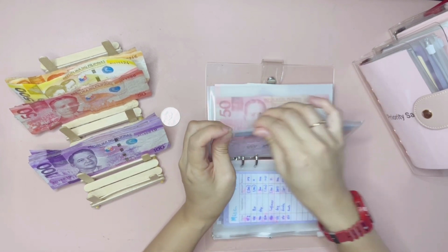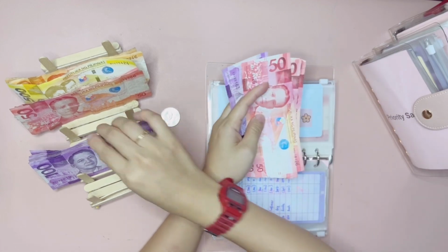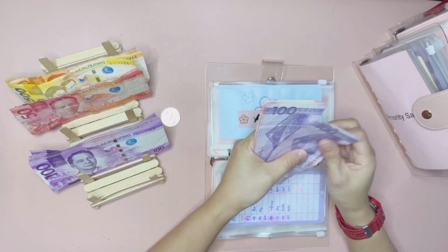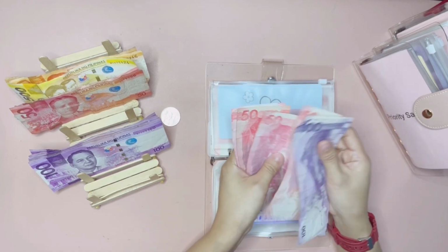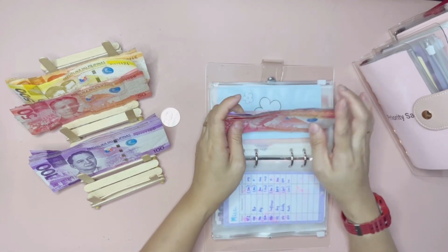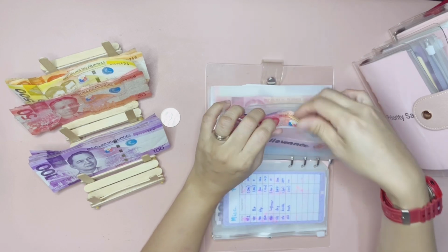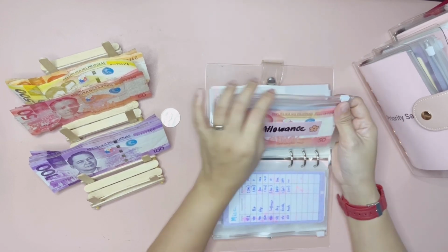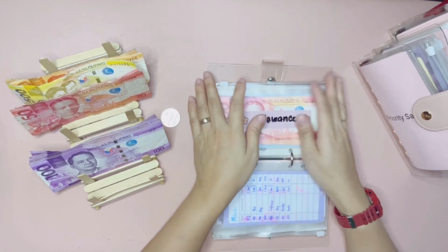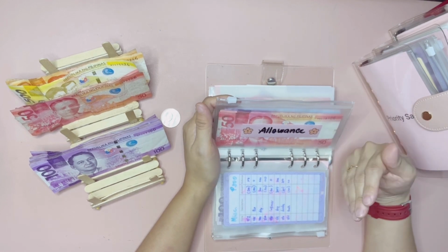And then we have allowance, which will get 100 pesos. So let's go ahead and add 100, and this is for my son's school allowance. So now we have 100, 200, 350, 450, 550, 600 pesos in allowance. Okay, so my son is done with their final exams for this school year, and this coming week they are going to start their graduation practice, and by June, I think June is their commencement exercise.